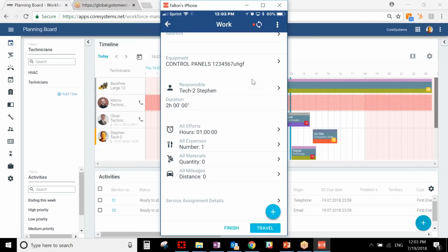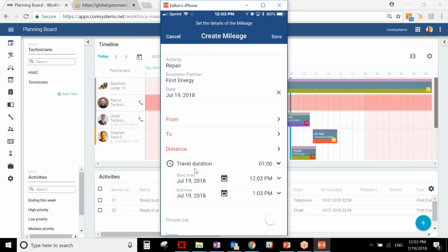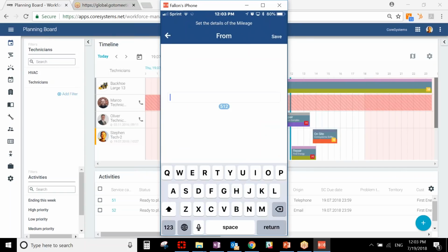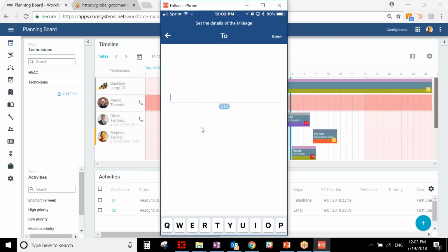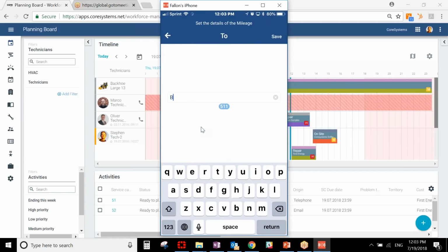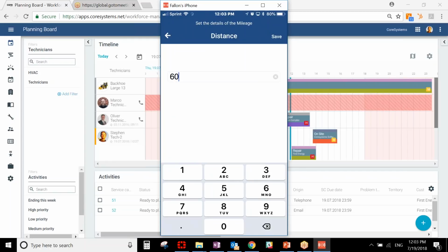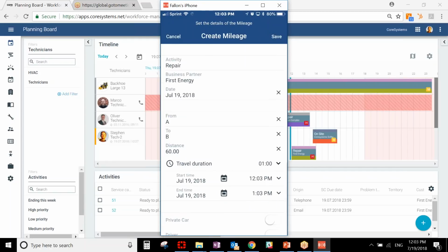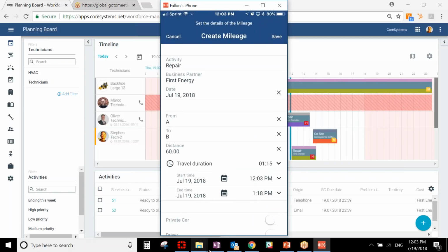And the last thing you can do is enter mileage. So you can say you came from location A to location B, and the distance was 60 miles. The travel duration could be 1 hour and 15 minutes.